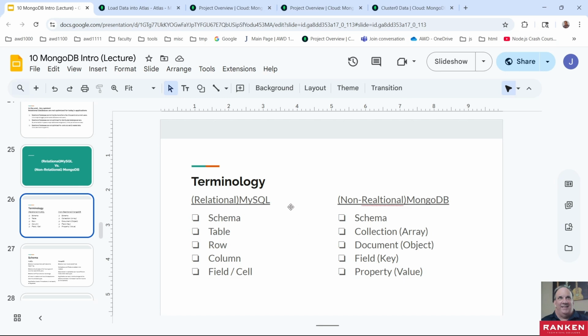So here's some different terminology. Both a relational database and a non-relational database have schemas. Now a relational database will have tables. It's all about tables in a relational database, all about rows and columns, and having fields and cells. Having fields, that's the name you're giving it, and cells are pretty much your data. The cell's your data.